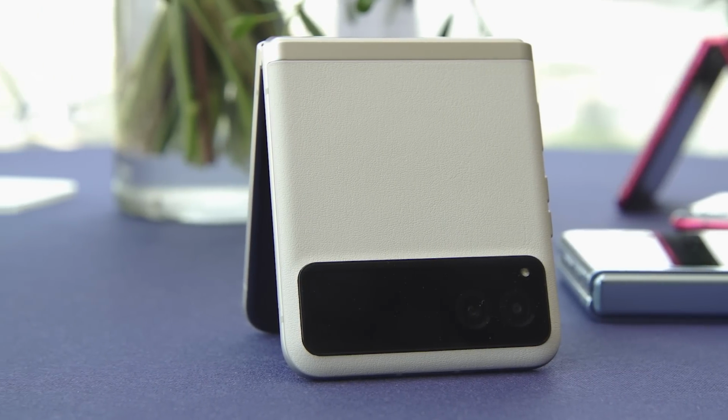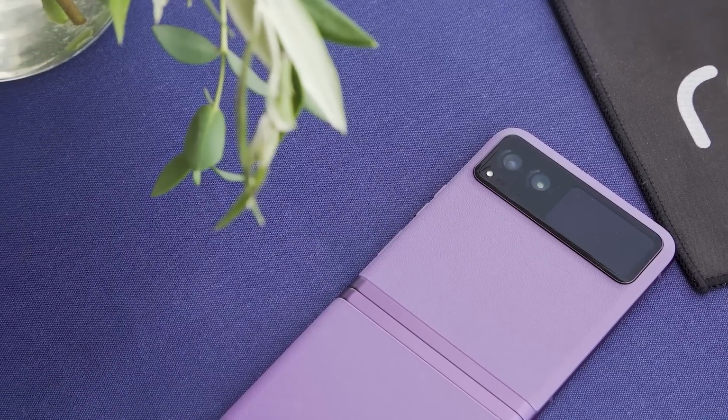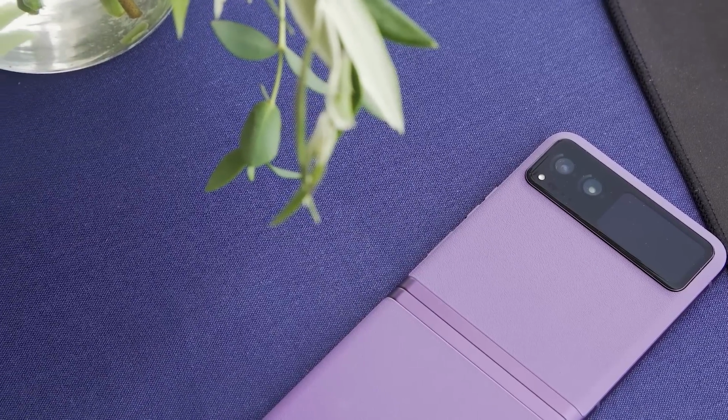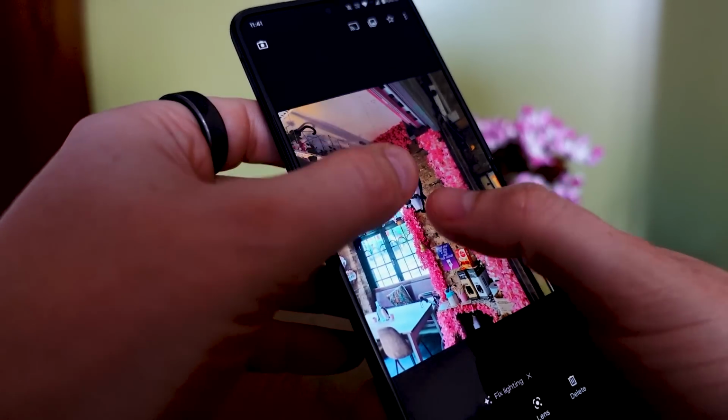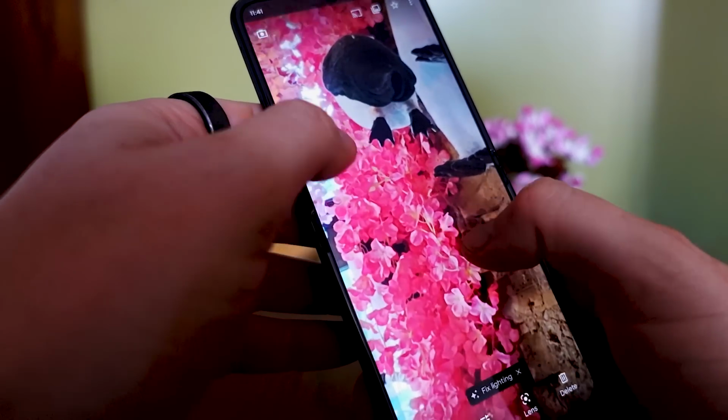There's a 13 megapixel ultra-wide and a 64 megapixel primary camera here. That's a pretty high-res sensor, so maybe this is where the Razr shines, right? Sadly not. In pretty much every shot I took, this Razr wasn't able to match the Razr Plus nor last year's Z Flip 4.